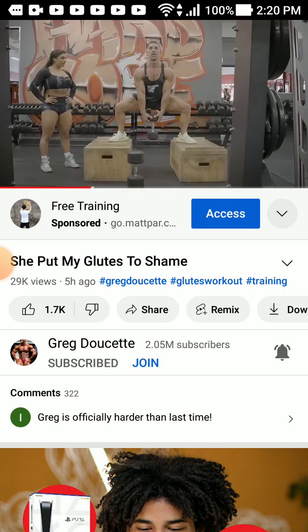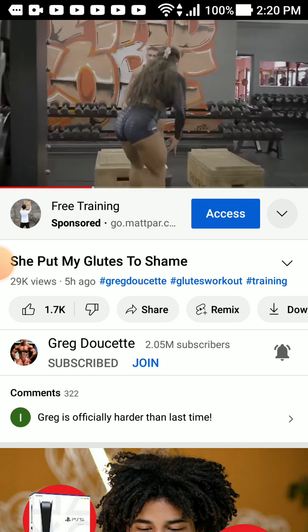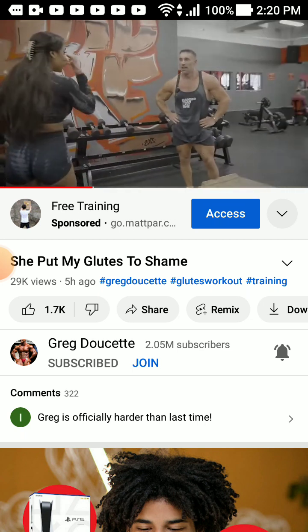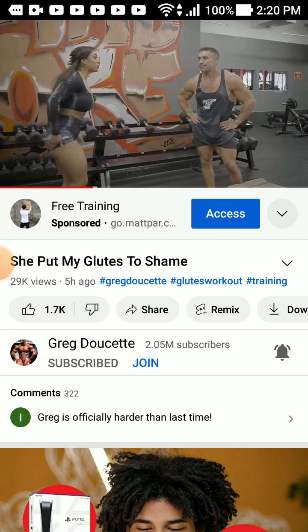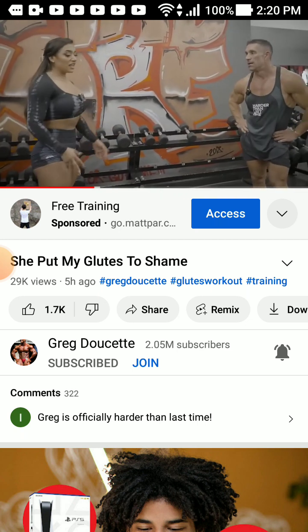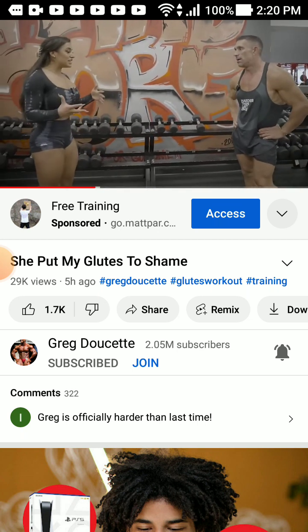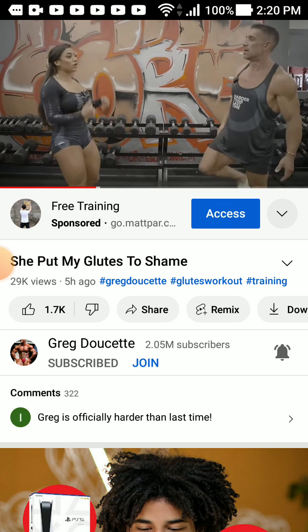glutes have definitely shrunk. Pancake ass. Cool. How did that feel? Well, I'm having an immense pump. There's definitely like accessory movements that you can do to try and target it only. But if you're doing a squat, if you're doing a leg press, like if you're doing sumos, your quads are going to be activated. But there's definitely things that you can do to try and make it more glute dominated.